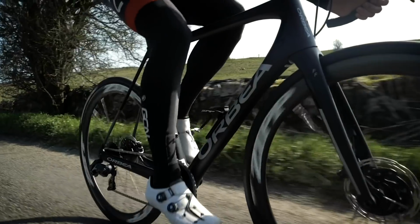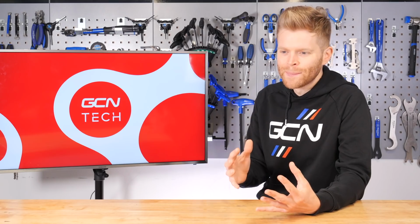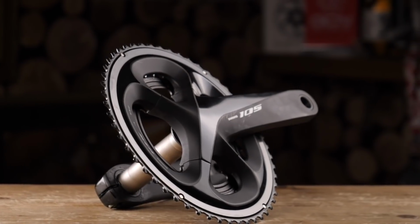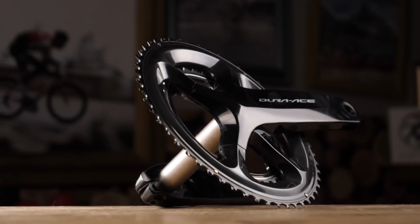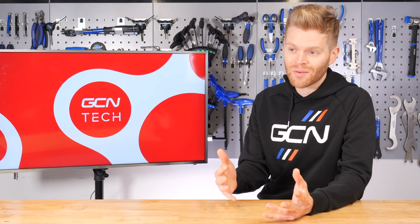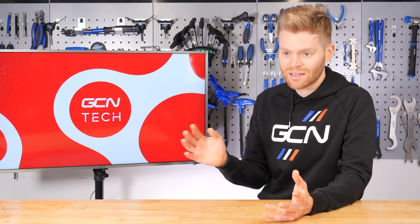Now, while it's easy to talk about flagship, premium, top-of-the-range products, Shimano 105 really stands out for me as well. It's the group set of the people. It's got performance comparable to Dura Ace, but it has a slight weight penalty and it's much more affordable in terms of price.